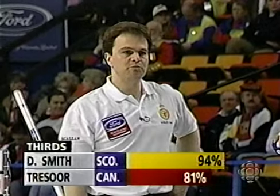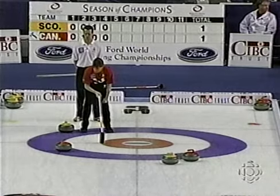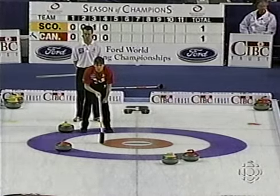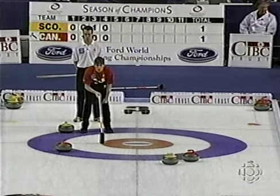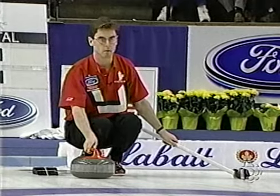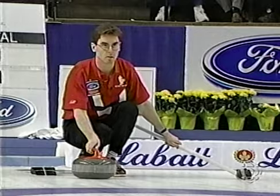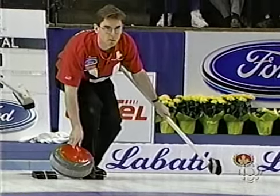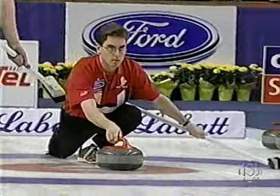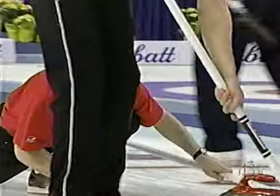You hear David Smith saying, "I threw it back." I know. Although he actually wasn't that far away from making the double. They'd come up just a little bit more. But when you're a thrower like David Smith, the caliber at which he plays, he knows that if he puts it out just a fraction, he's not happy. Smith has the edge over his Canadian counterpart, Ken Tresser, in terms of percentage.